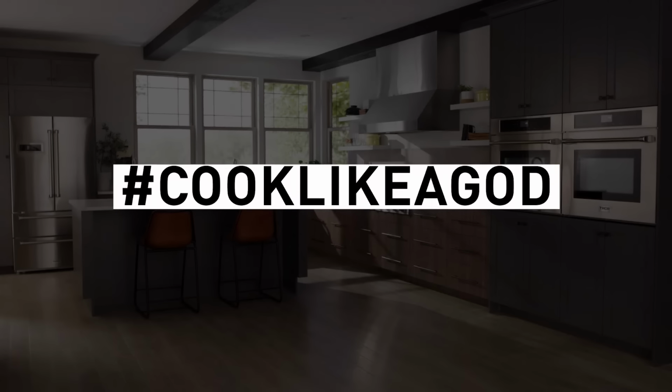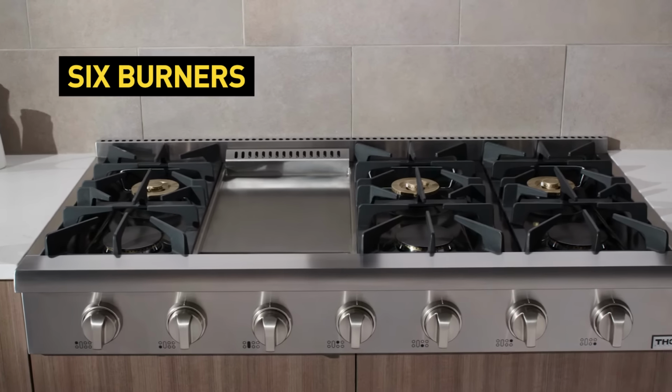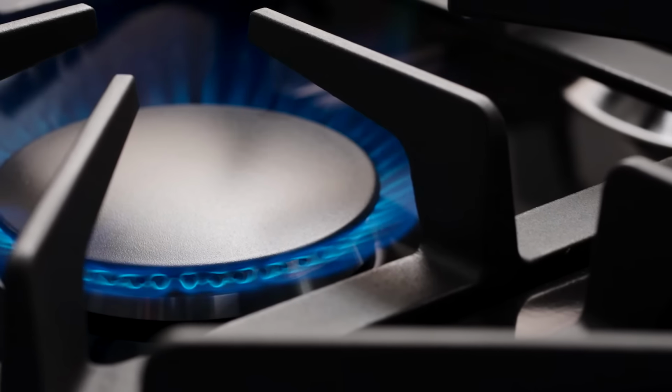Cook like a god with THOR Kitchen. THOR Kitchen's professional gas rangetops were created to keep your passion for cooking burning.